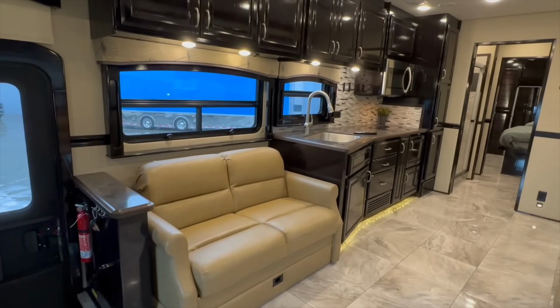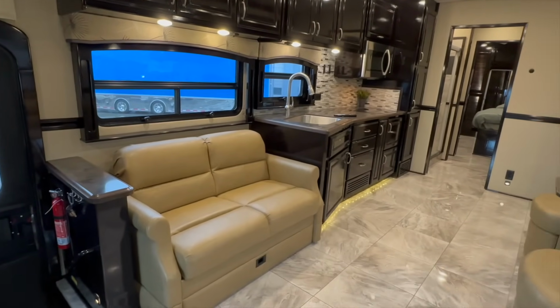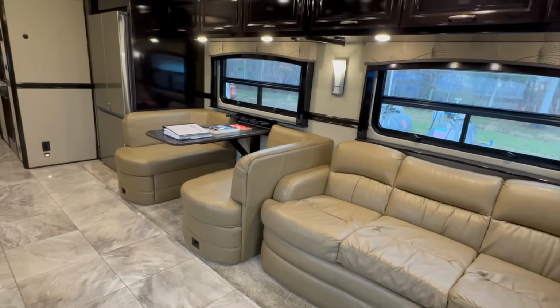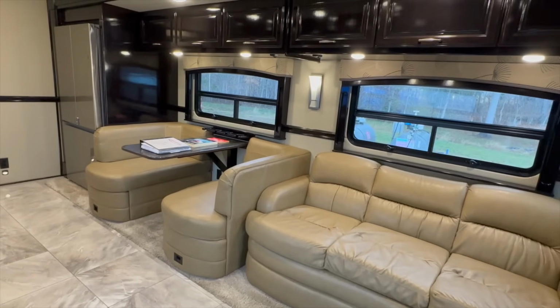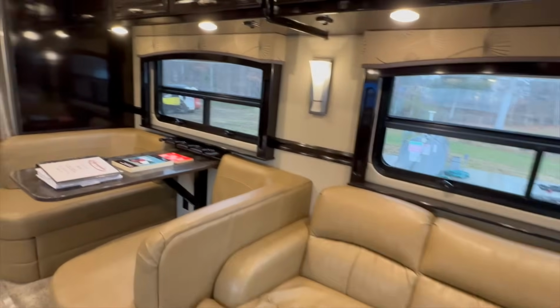And remember, we've got 2 slides back in the master bedroom, and then we got 1 up here, and it's a super slide. I mean, this guy's every bit of 18 foot long. I don't know, 15, 18. It's long. It's a big slide. So we're going to do that.